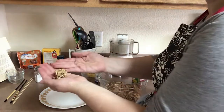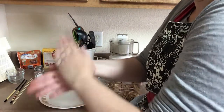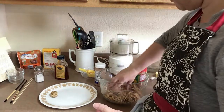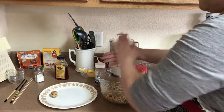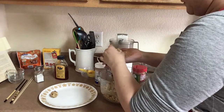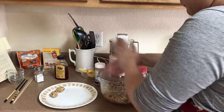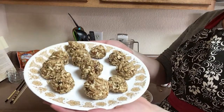The book says to take a small amount, smash it flat between your hands, and then roll it. But after doing this a few times, the palms of my hands got very sticky and coated in the mixture. So eventually I just switched to pressing and shaping the treats with my fingers instead. You can see it's starting to stick to my hand more and more.